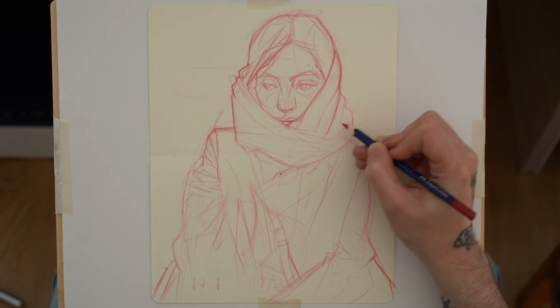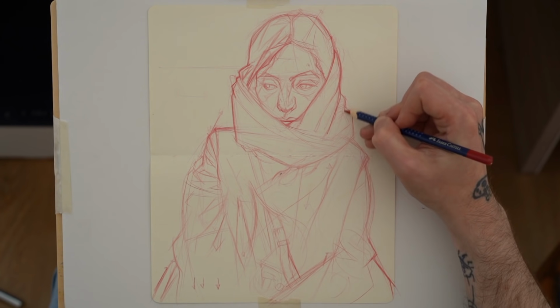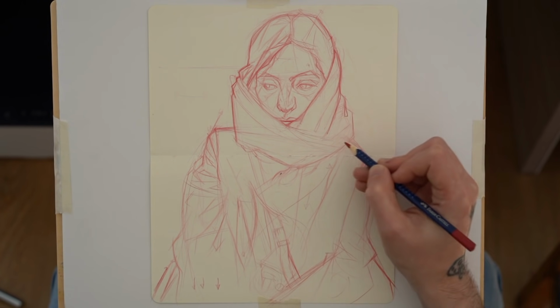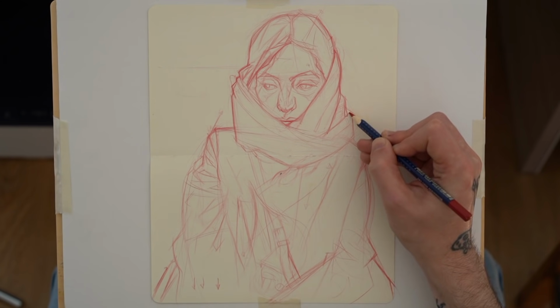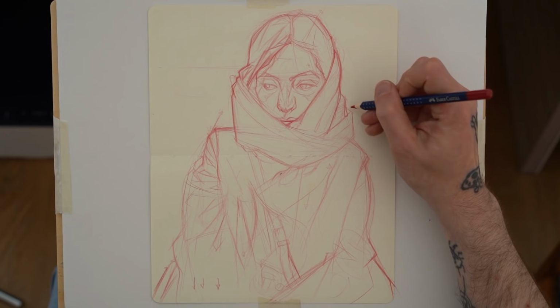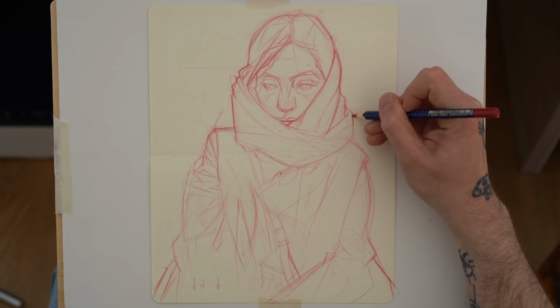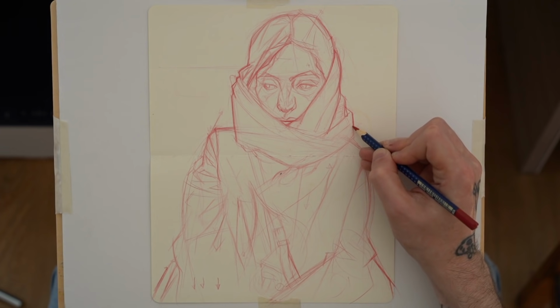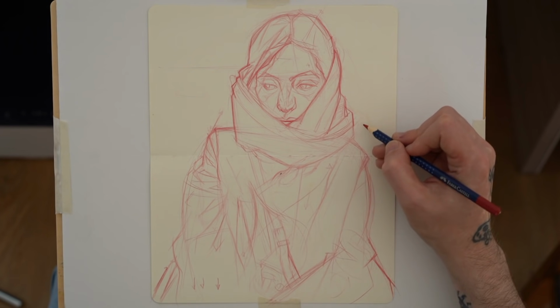That one comes in. This is mostly going to be in shade. I'm not thinking about light and dark right now. I'm just thinking about structure. Again, structure, gesture, composition. Overall structure, overall gesture, which in themselves are going to shape what my image is actually going to look like.